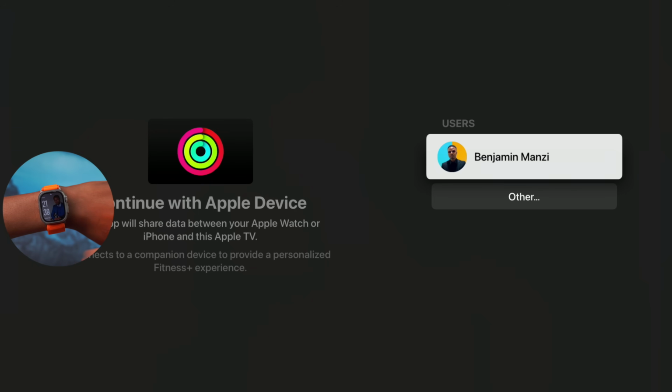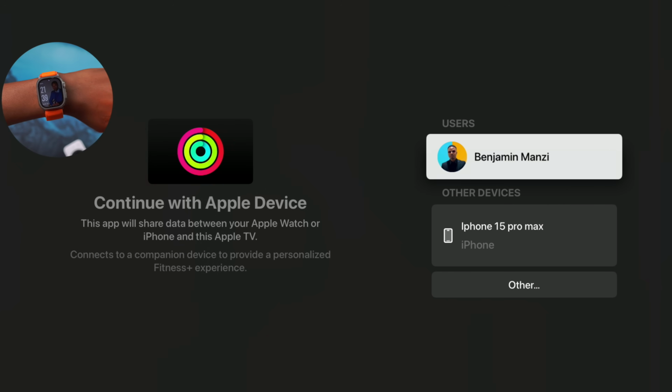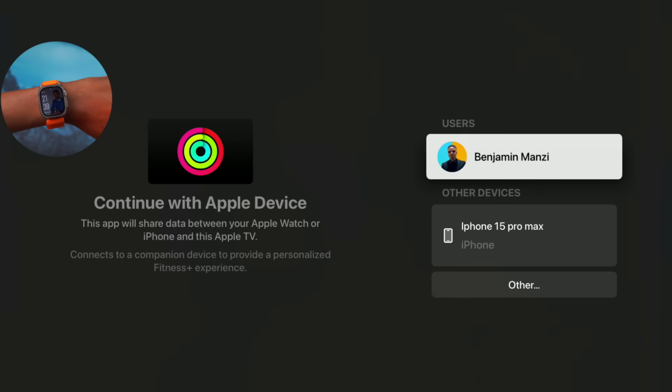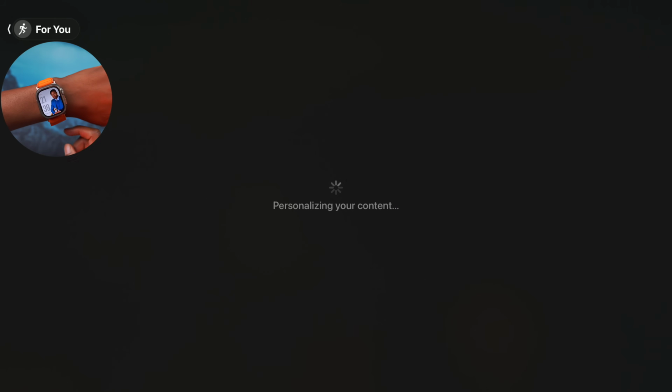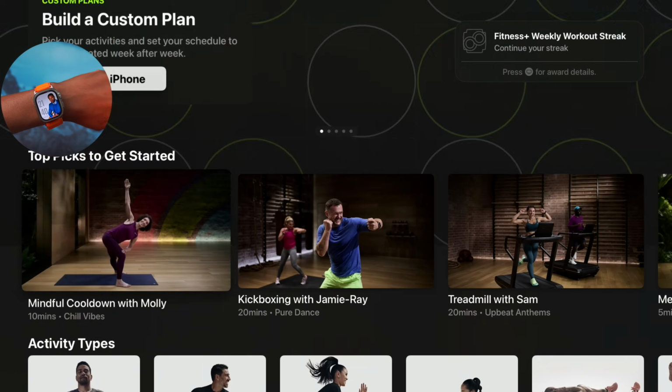On the Fitness application right here, you can see it's very easy to integrate with. If you have multiple users or you are sharing using HomeKit and home sharing, you'll be able to see the different devices and the different users. You can also add guests, and right here, if you, for example, select me right there, you can see it gives me the ability to confirm on my Apple Watch. Now if I connect right there, you can see personalizing my content, and now I can use Fitness Plus weekly to have a streak, or I can continue to build my custom plan right here.